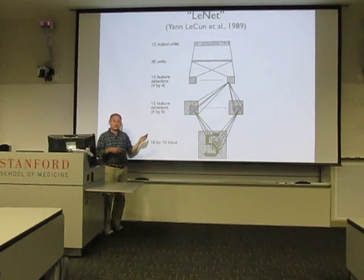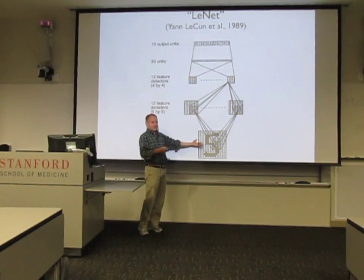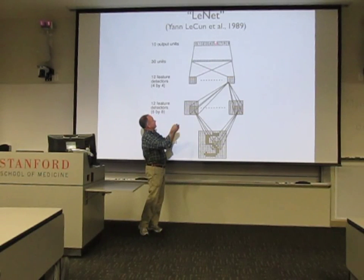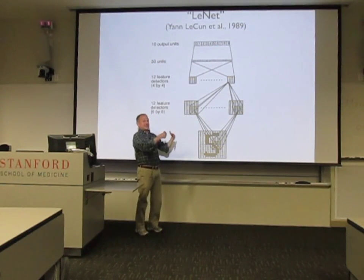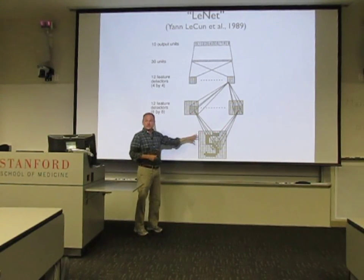And he tried this in a purely supervised fashion, meaning that you put the digit five in, and you have a teacher that tells the system, well, that's a five, you should turn on this node here. And if it doesn't turn on that node, you punish it, you give it an error signal, and then it learns from that error signal how to adjust all these weights in the system to do a better job.